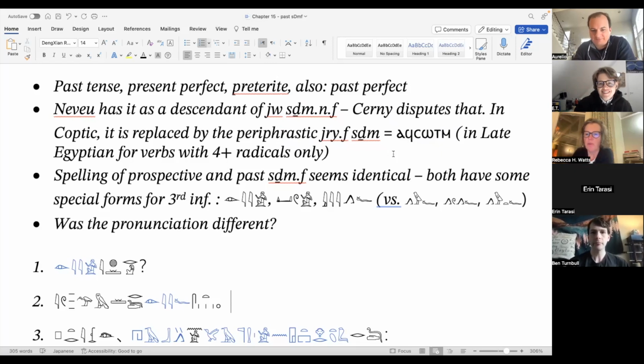And just in case of someone like me listening, prospective, does that mean the future? It can be a future, can be like a wish. May you live, may you say, may you do, etc. Or I will say, I will do. It really depends on context. It has that mixture of future and, to use another term, optative, the thing that you wish for, kind of quality to it.